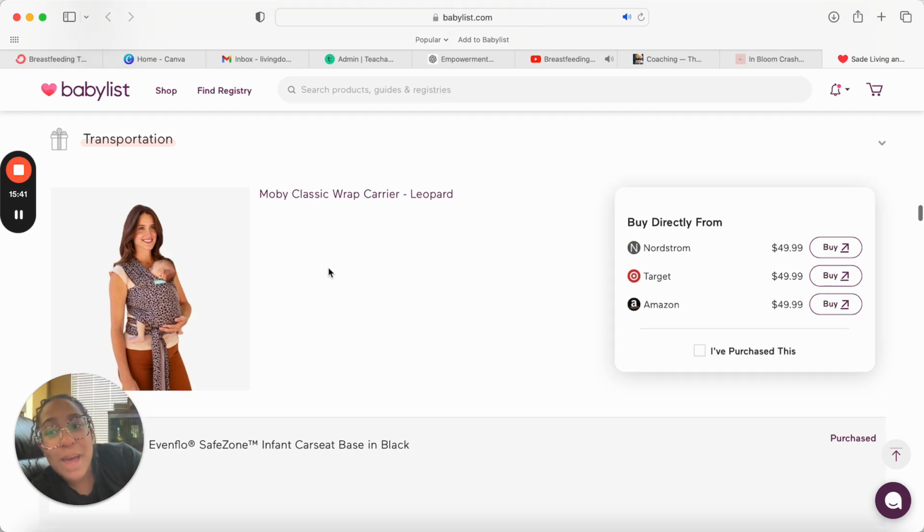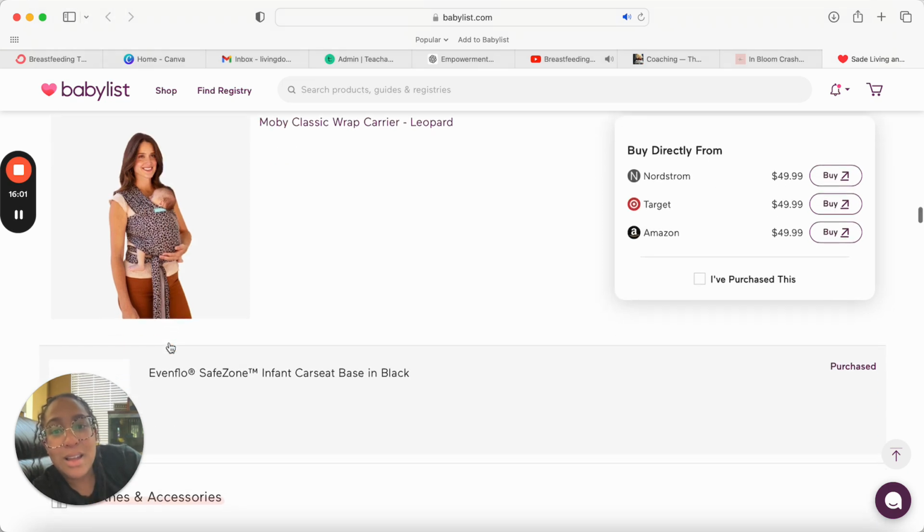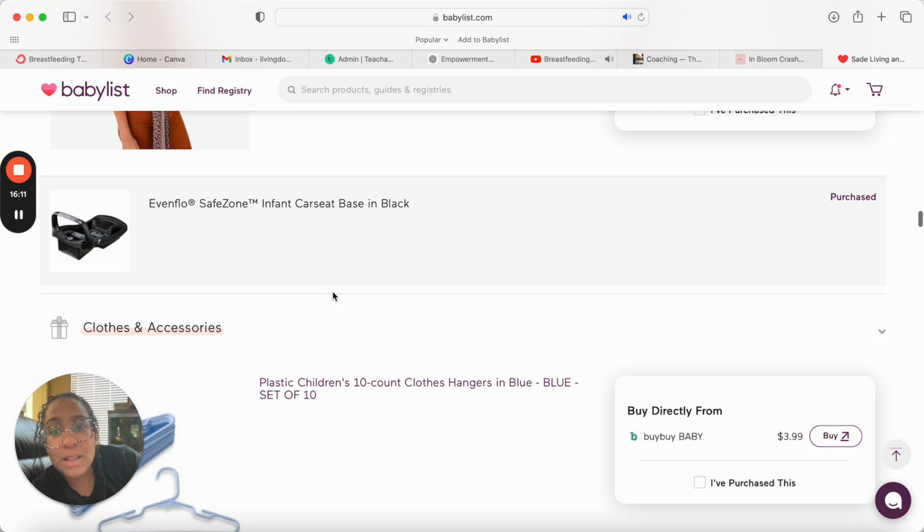The Moby wrap. I didn't get this wrap, but I liked it. A lot of my friends had it, and as a doula now, a lot of my clients have it and they like it. The only thing is it's hard to stay on, and it's difficult to wrap yourself. So the click-in ones are much easier from my personal perspective. That's the one I ended up getting instead of the Moby. And the Moby only really lasts until they're small. I had a really big baby, so it wasn't going to hold for me regardless.